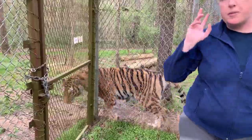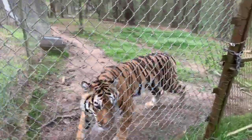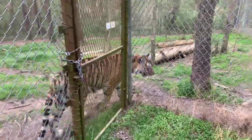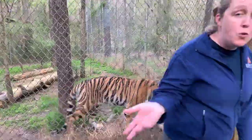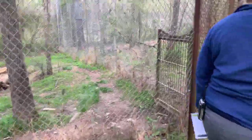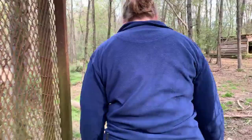If you notice she's rubbing up against the fence, she's not saying, hey, pet me. Cats have scent glands in their cheeks, all cats. So if you've ever had a house cat rub up against you, what they're actually saying is, oh, I like you, you're mine. And they're leaving their scent behind. They're marking their territory. So Madonna's doing the same thing.